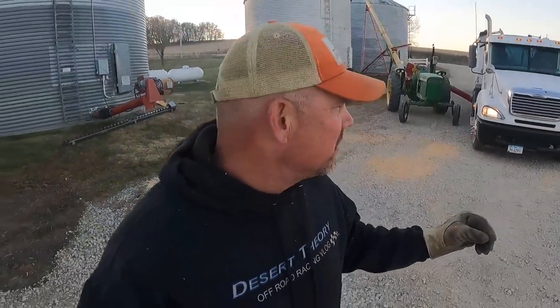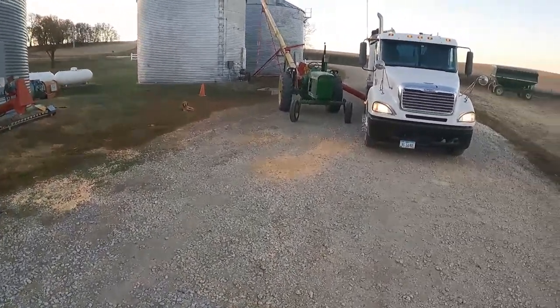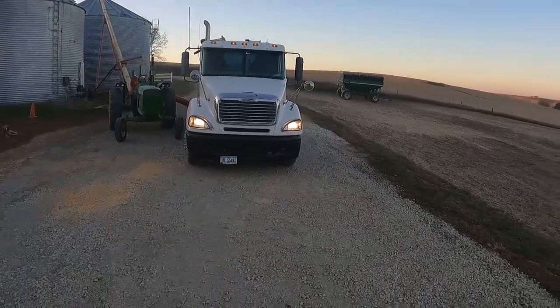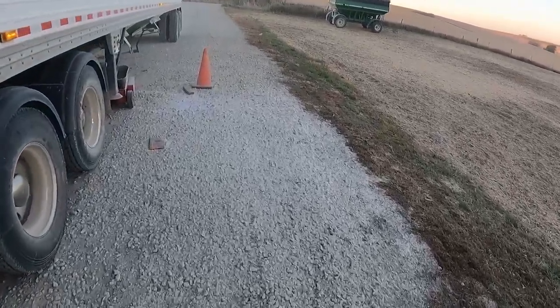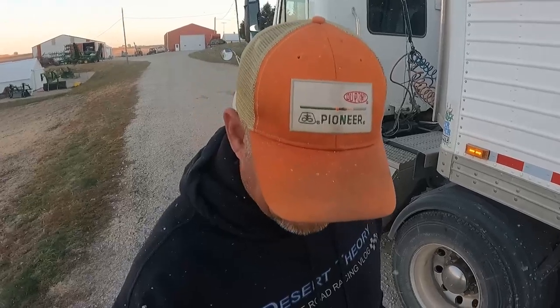Off that corn, there's kind of a, I think they call it chaff, or some people call it bee's wings. And it's really kind of miserable. I don't know if it shows up on camera, but the wind's just kind of blowing right over the truck. And you can see here on the ground how much of it there is. See all that white stuff? It's actually just kind of miserable, but it is what it is, I guess.